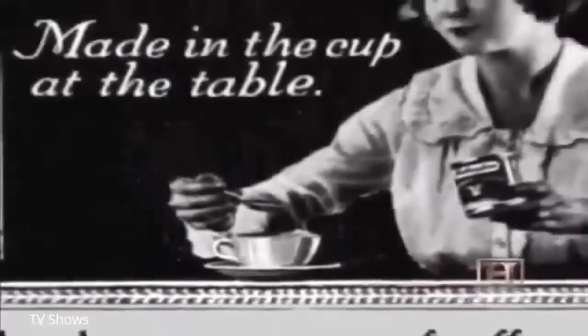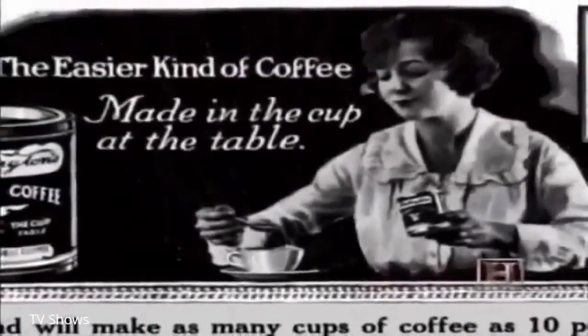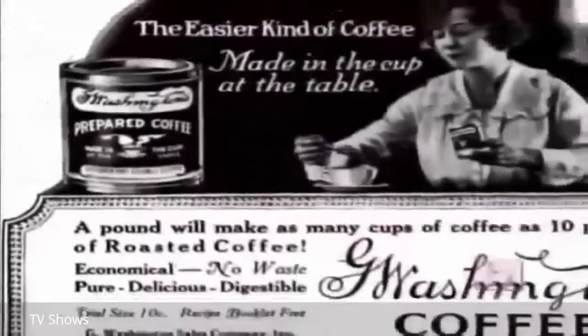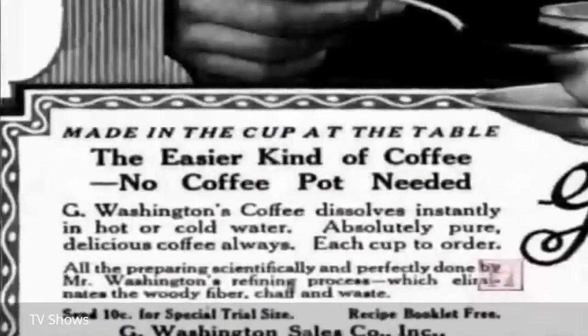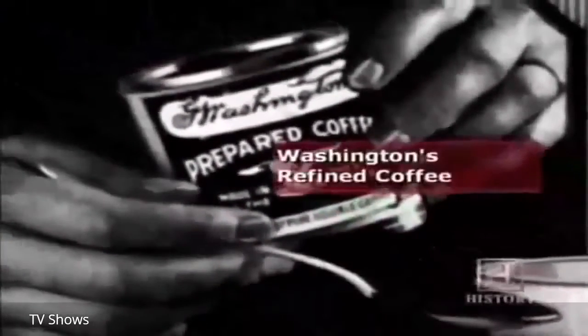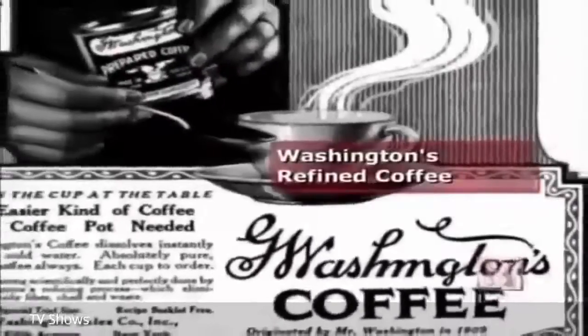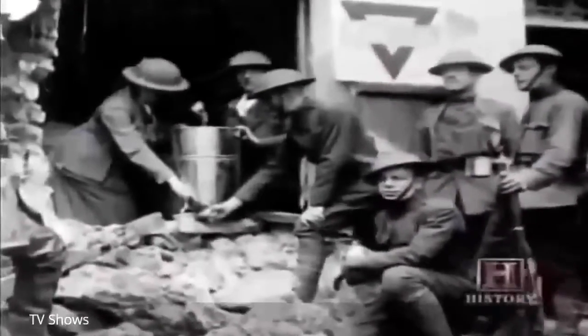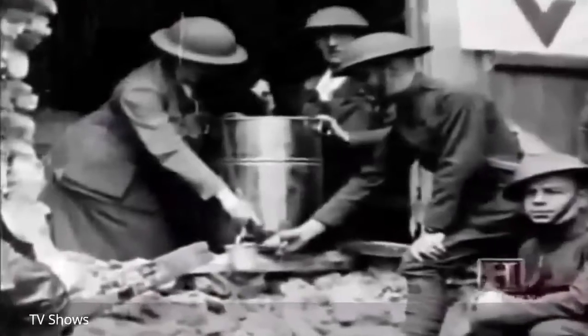Instant coffee powder first came to America after an English chemist living in Guatemala named George Washington developed a method to refine coffee crystals from brewed coffee. He moved to New York City, became an American citizen, and began selling Washington's refined coffee. The dehydrated coffee was only a minor success, but when World War I broke out, the U.S. Army requisitioned his entire output.